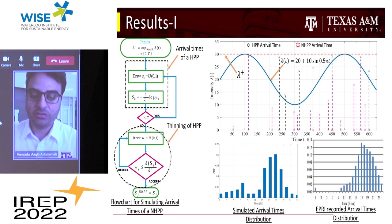Now, if we compare our simulated values and the actual recorded arrival times, here's a comparison. This is the EPRI recorded arrival times, and this is our simulated arrival times. There is a certain degree of similarity between the simulated values and the actual recorded values. Of course, there are differences, because the major source of this difference is that these come from two different locations with two different arrival rates. But overall, we can get a pretty reasonable estimate of the arrival times of EVs. Once we have the vector, we can use that to create the EV charging profiles, which we can then overlay on top of the non-electric vehicle load.